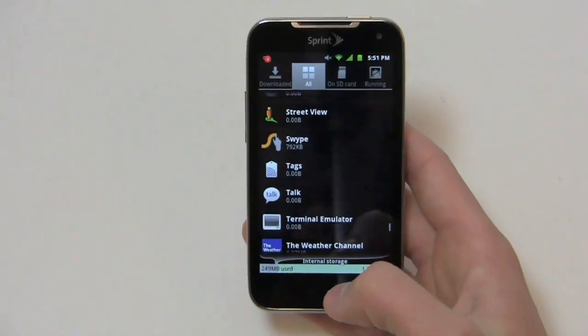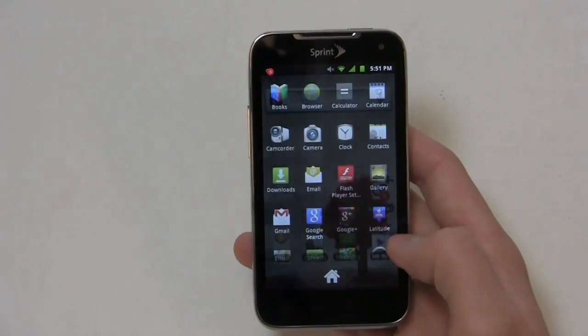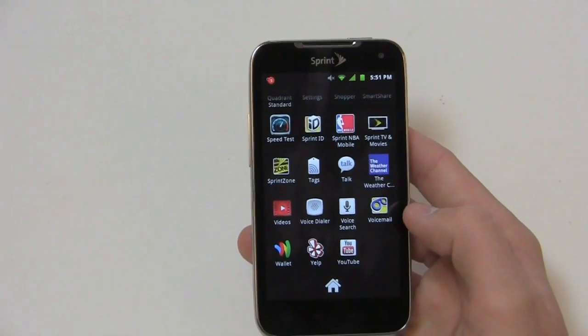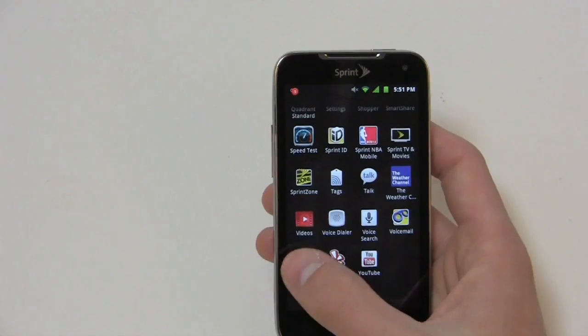So that's nice. Most of the Sprint stuff can be uninstalled, so Sprint's doing a decent job here of kind of listening to their consumers and saying, hey, you don't want the bloatware? You can uninstall the bloatware and move on. That said, it has Google Wallet and Google Shopper, like I said, so that's a nice little addition.